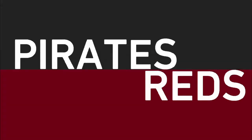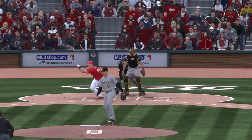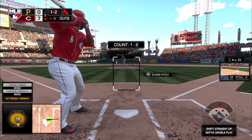Nice execution right there, Dan. Kept his front shoulder in, kept his hands inside the baseball, and ripped the base hit up the middle. And if you're a pitcher right there, you can't get discouraged. Sometimes even when you make a good pitch, the ball is going to find a hole somewhere. That one right up the middle.